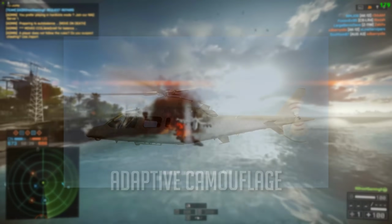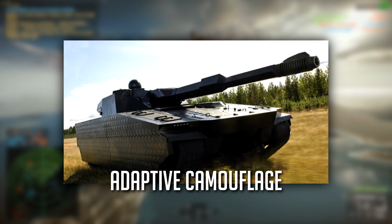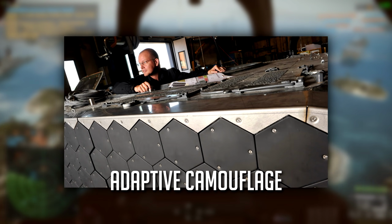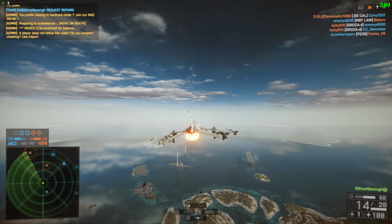So first off, we have adaptive camouflage being developed by BAE Systems. So this technology essentially renders thermal imaging systems obsolete. It's made up of a honeycomb-like structure that can be installed on any vehicle and heated or cooled as necessary to match the surrounding environment.